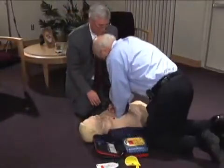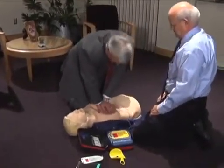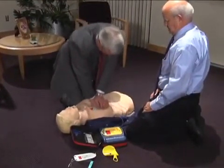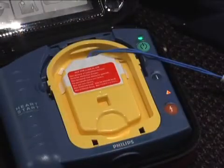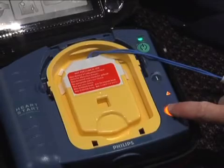While training and practice is useful, you do not have to be certified to provide continuous chest compression CPR or to use an AED. Because of the Good Samaritan laws, you are not at legal risk. Press the flashing orange button. Shock delivered. Sudden cardiac arrest can happen to anyone, anytime, any place, without warning. By knowing continuous chest compression CPR and how to use an AED, you can be a lifesaver.